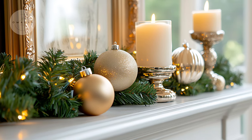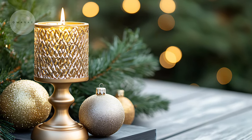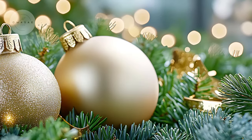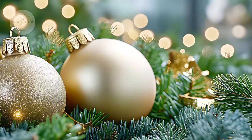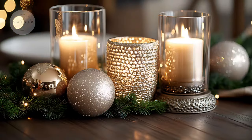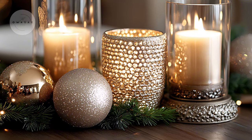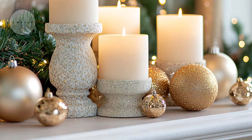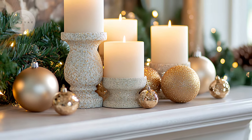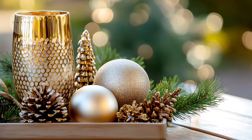Add touches of this golden hue through metallic ornaments, candle holders, and shimmering ribbons. Its reflective quality enhances the festive glow, creating a cozy and inviting atmosphere. Together with emerald green, champagne gold transforms your space into a luxurious winter wonderland.